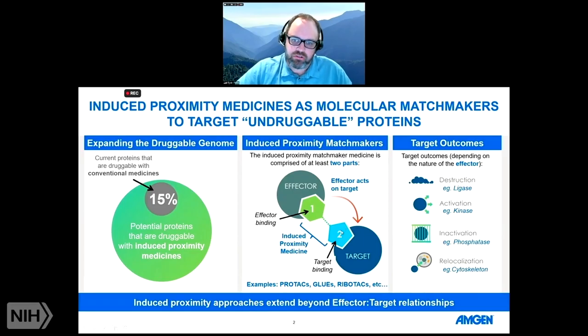This is connected to another portion that is binding to an effector, typically a cellular effector in the cell. And by linking together the 1 and 2 warheads to form what I'm referring to here as an induced proximity medicine, you now bring in proximity the effector to the target, where the effector can now act on that target. And obviously, depending on the nature of that effector, you can have various outcomes on the target. And a few of these types of outcomes are highlighted over here.